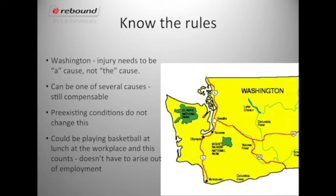So just a couple more words on this, just to clarify a little bit. In Washington, an injury just needs to be a cause of the problem that you're dealing with. It doesn't have to be the only cause or the main cause. It needs to be a cause. It could be one of even several causes and still be a compensable claim. And you can have pre-existing conditions. That doesn't change that. So if you are at work at Adidas, and I guess that would be in Oregon, but if you basically play basketball at work and fall down and hurt yourself, you can make that a claim.